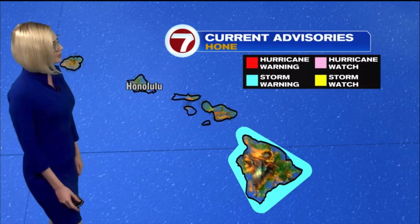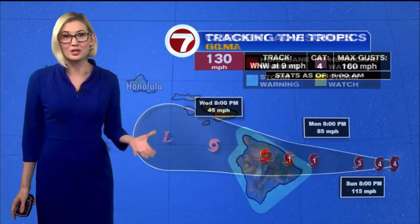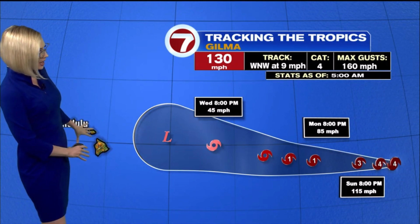Now, in the water surrounding the Big Island, we do have hurricane warnings for the Big Island itself, where people are actually living. There's a tropical storm warning because, again, they're only getting in on the tropical storm force winds since they're to the north of the storm. And they're not even completely done. This is kind of semantics, but here's why.